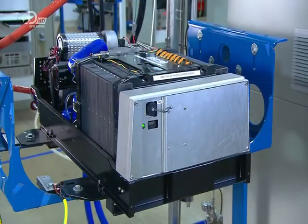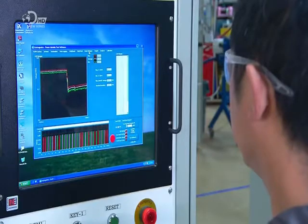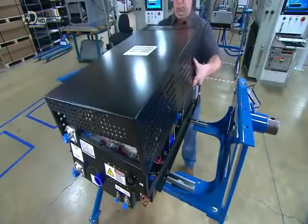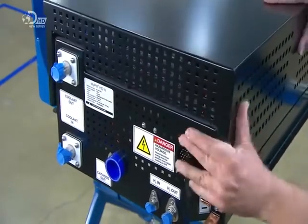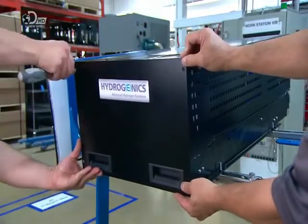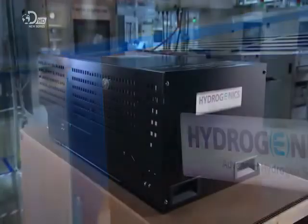Now fully assembled, the engine undergoes extensive performance and safety testing. Once it passes every test, technicians perform a final visual inspection and then install the sheet metal cover. The hydrogen fuel cell engine is now ready to be delivered to the customer, and installed in the machine it'll be powering.